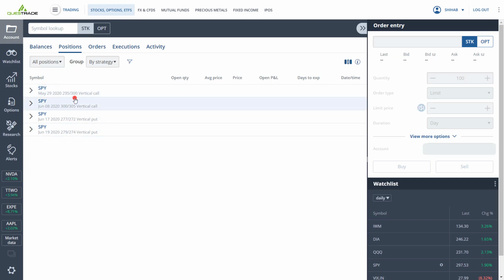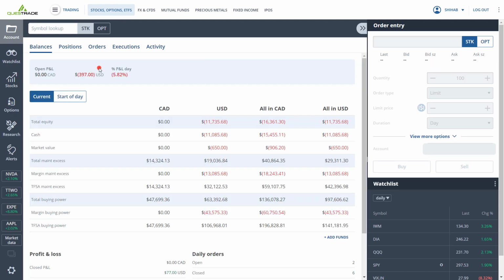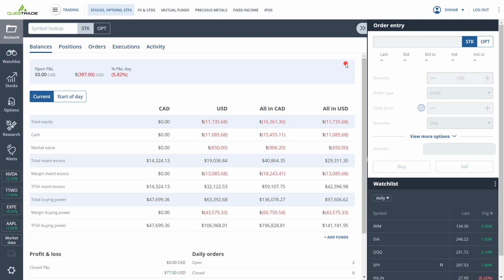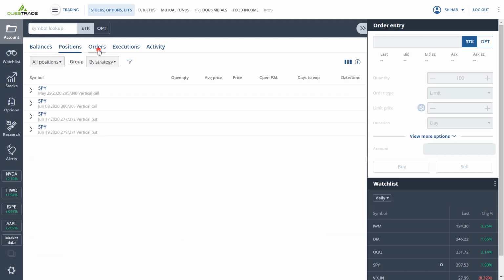But if SPY trades above 300 come May 29th, then it's going to be a max loss of $500 minus any premiums I collected with all the trades related to this expiration. But yeah, I've been closing a lot of put spreads lately. I mean, yesterday I confirmed $81 of profits. Today, $77 just with these put spreads on the SPY. It's just ridiculous. It helps a lot when the market is rallying up.